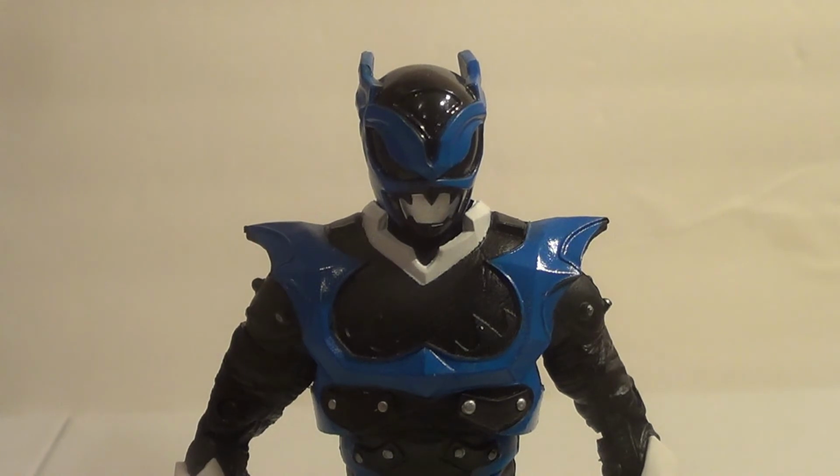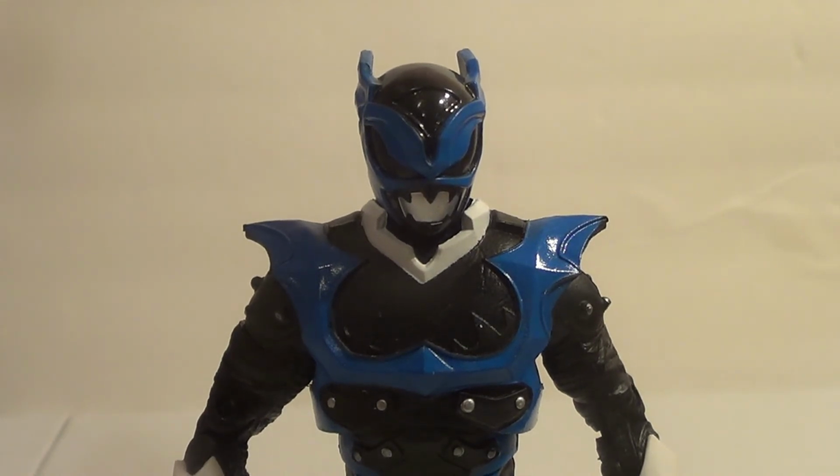So, that's pretty much it, to be completely honest. Final thoughts? He's dope. He's a good figure, great accessories, great detail and paint and articulation. I don't think they skipped out on the Mini. He might even have better paint than the Goldar, to be completely honest, even though I like the Goldar more overall.